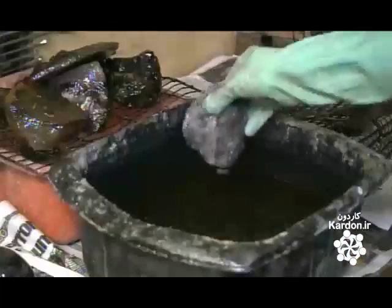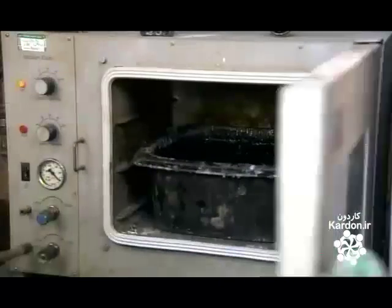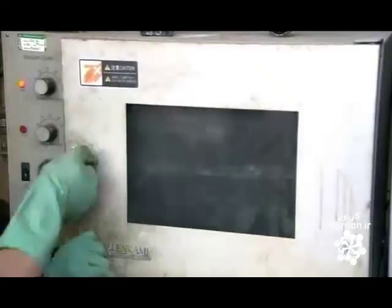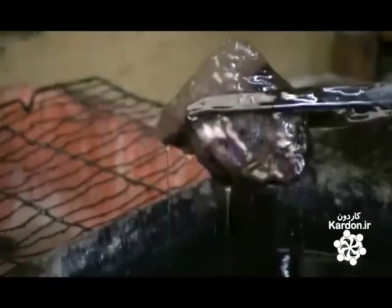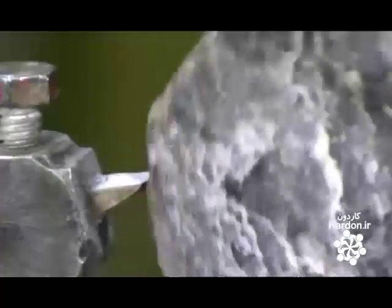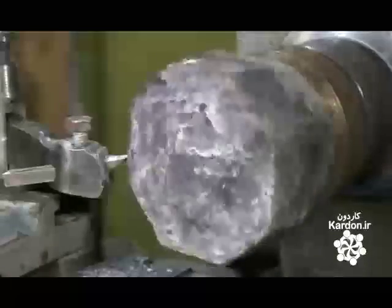The dried stone, however, is still brittle, so they submerge it in a bowl of liquid resin. Then place the bowl into a vacuum oven at 80 degrees Celsius. This process draws out all the air and forces the resin deep into the stone's pores. The stone then goes into another oven at 50 degrees Celsius for about 12 hours. This hardens the resin, stabilizing the stone so that it can be worked without crumbling.